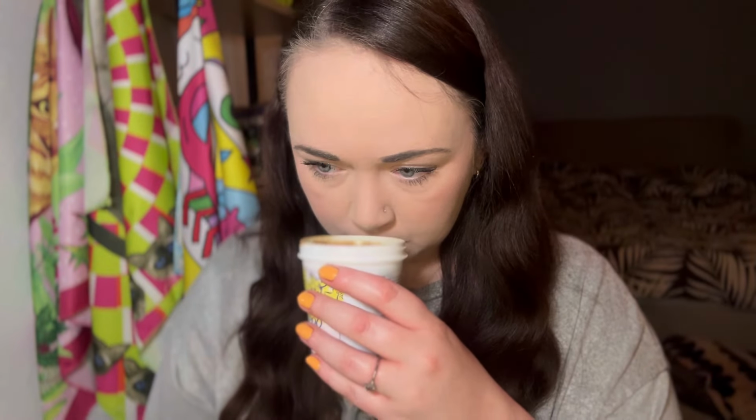I want to know how it performs. I'm intrigued. It smells stunning. It smells very much the same as the conditioner. I'm not sure if it is the exact same scent, but I would assume so. Banana-y, but I think it smells quite vanilla-y as well, to be honest. So we're excited to try that.